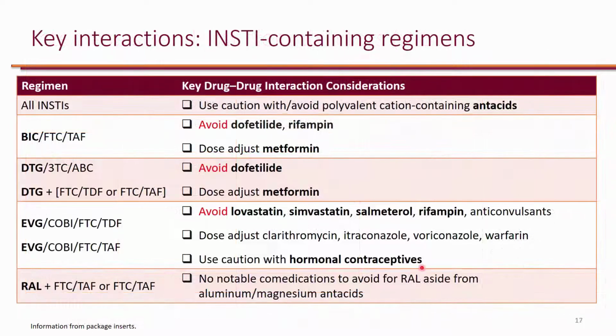So let's look at some clinically significant drug interactions. All integrase strand transfer inhibitors will interact with cations like antacids. Any polyvalent cation containing aluminum or calcium will bind to integrase inhibitors and prevent their absorption. For that reason, anything that contains a polyvalent cation should be avoided, or spaced out by 2 hours, 2 hours before or after you give integrase strand transfer inhibitors. So all 4 of them will interact with antacids, or not just antacids, anything that has them, such as calcium pills, or anything that has a polyvalent cation.